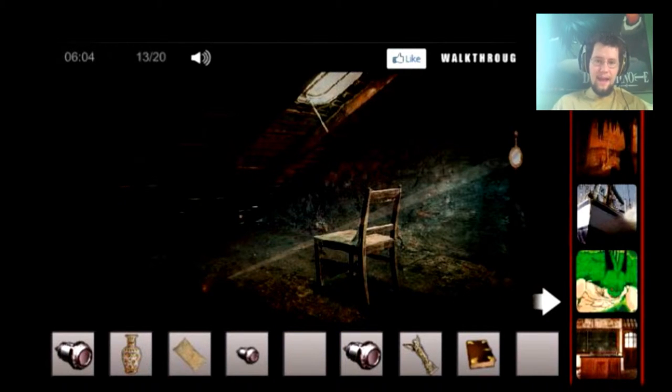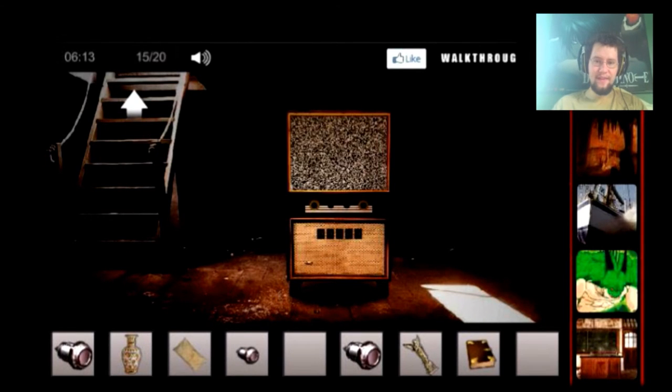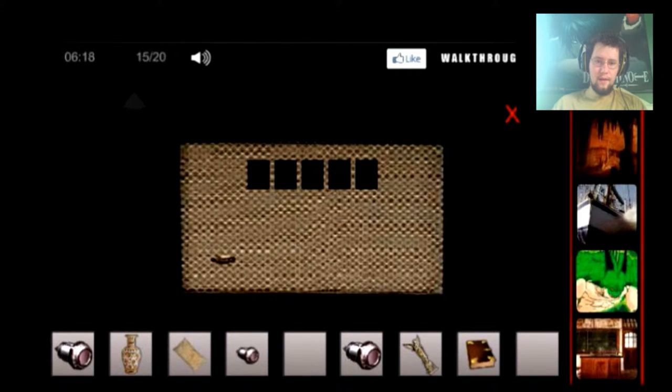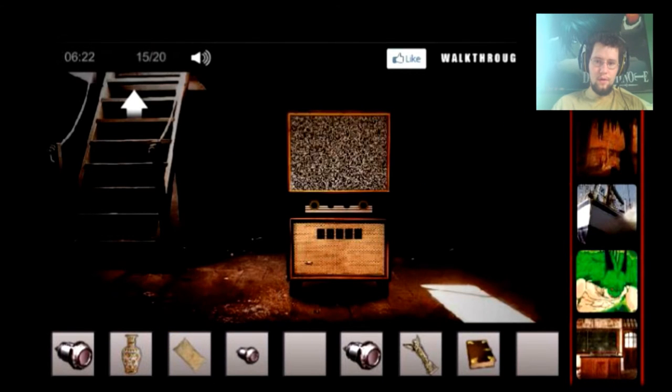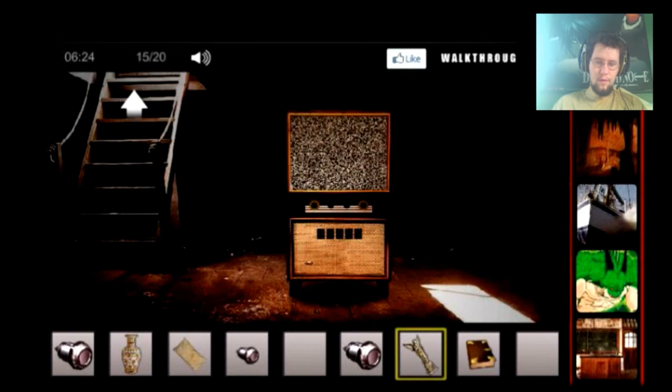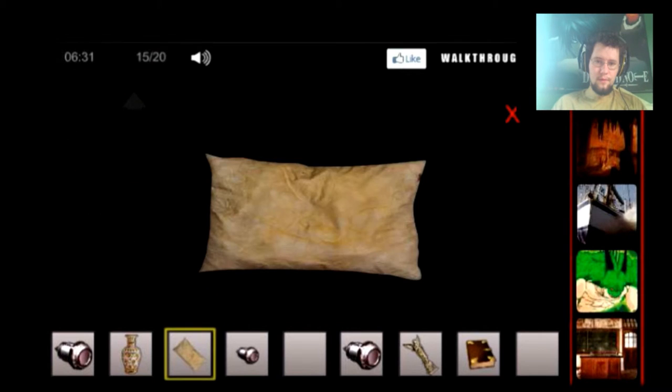Okay, yeah, a mirror. Okay, now I'm in a very creepy underground with a TV that has a code on it. How am I supposed to figure out the code? Unless the code is hidden on one of these things. Just a pillow.